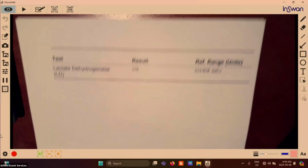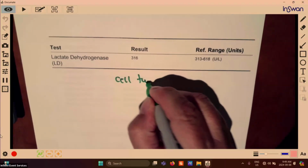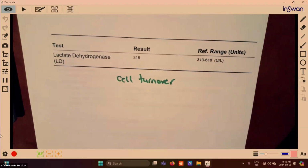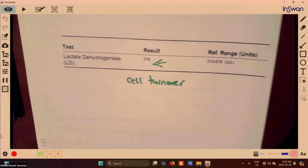LDH is a test that basically is for cell turnover. This tells me, are the cells replicating really fast? And we can see this a little bit elevated in myeloma, but I tend to see it more elevated in other solid tumors, not so much in multiple myeloma.